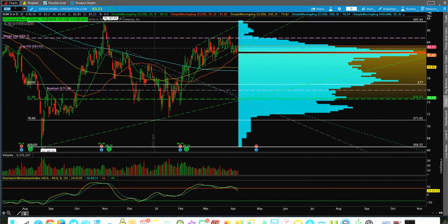The curious case of Exxonmobil. This is my bellwether for all oil stocks. You can see I discussed in great detail last week the power of 83. You can see it was a lot of resistance here. You did have a push up here, but ultimately not sustainable. A lot of resistance you can see trading on either side of it.